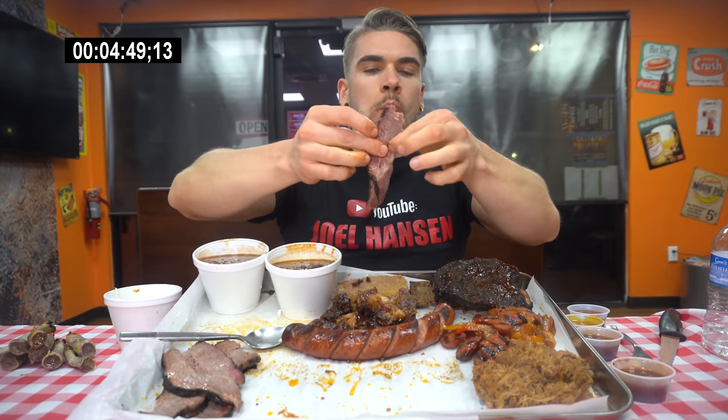If I gotta go with a favorite, my favorite side out of the three I had, excluding the cornbread, we're gonna get to that later, was the coleslaw. The coleslaw was delicious. I love a good coleslaw, that crisp coleslaw with the pickled watermelon rinds, the cranberries, everything in there, just nice, crisp, fresh. Really liked that.